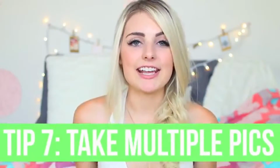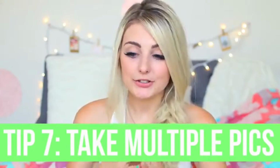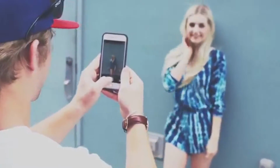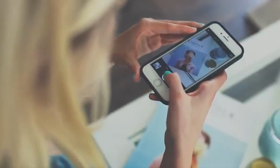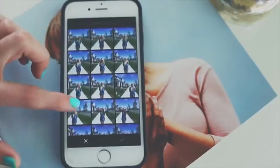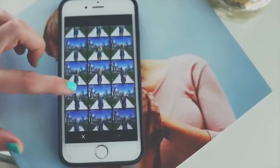Tip number 7 is to take more than one photo. Anytime I'm taking an Instagram photo, if you look at my phone after, I will have at least 50 pictures of the exact same thing. They're slightly different angles, but it's always really good to switch up your angles and make sure that you have multiple photos to choose from. It's always nice to have options, so I like to edit at least 2 or 3 different photos, see which one I like best, and then decide which one to post.